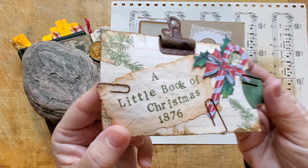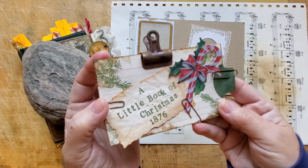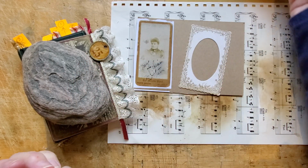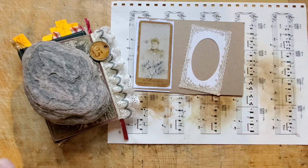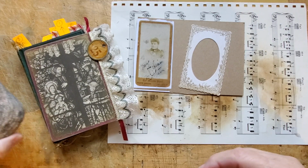We're working a little bit more. I thought I'd be done. I'm not. Oh well. On just the Little Book of Christmas from 1876, the little green book. It doesn't seem to have a name. I've been calling it the Little Green Christmas Book.